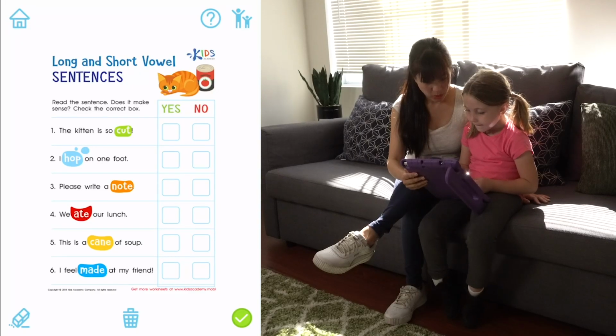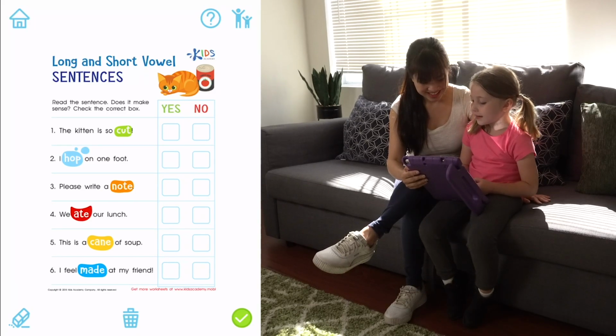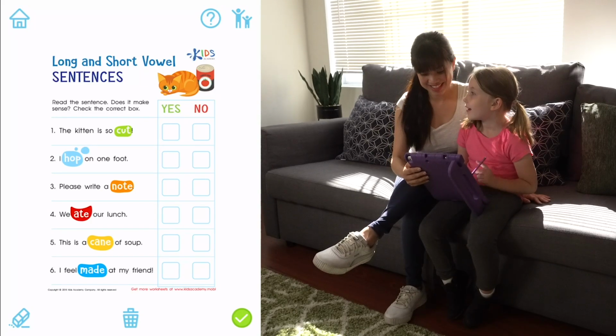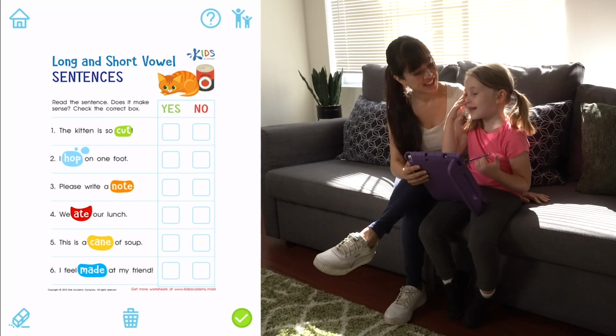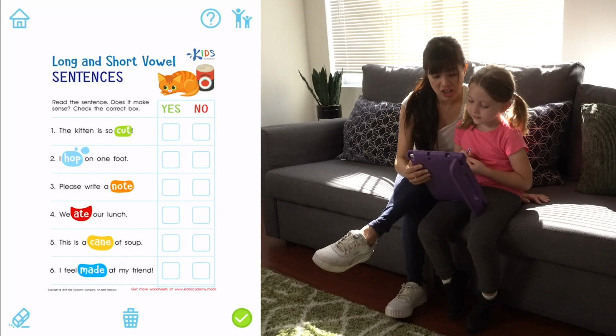Read the sentence. Does this make sense? This is good. Check the correct box. I'm really excited to get more points. Tap the green check button once you're done. You're gonna get a lot of points and you're gonna get a lot of prizes. How do I get a lot of prizes when I'm gonna buy a princess? You're gonna buy a princess? Okay, come on, let's see what we got here.